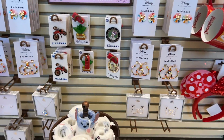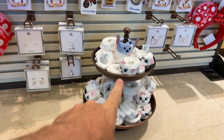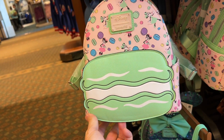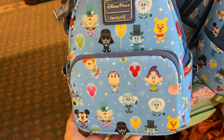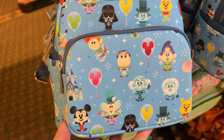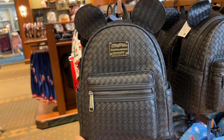But then we have a whole bunch of different jewelry over here. Some slap bracelets. Here is a different macaron Loungefly. Now this one actually does look like a macaron, of course. This is what I would more think of with the macaron line. Another Loungefly above it. Check out this one. I don't think we've seen this yet. This kind of matches that wallet. I think it does, actually. And then yet another new Loungefly that we haven't seen before.